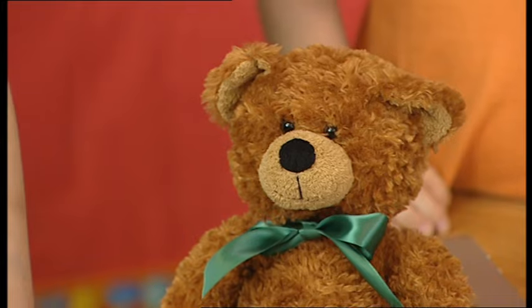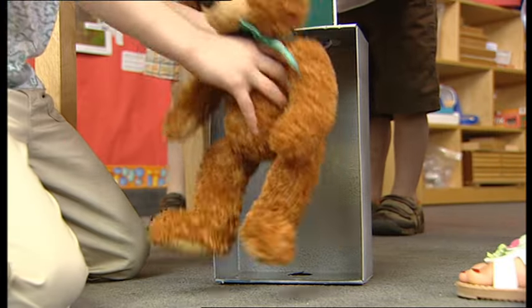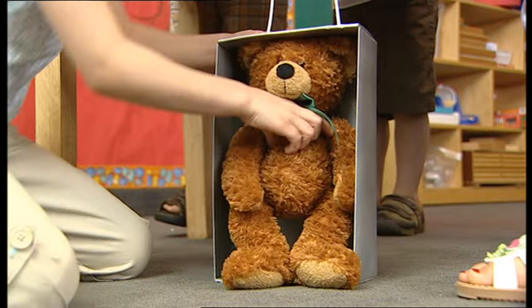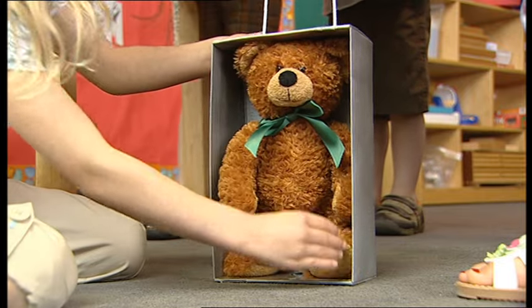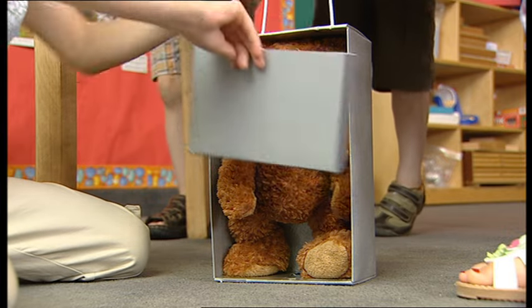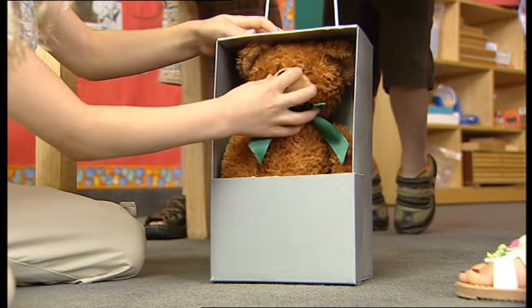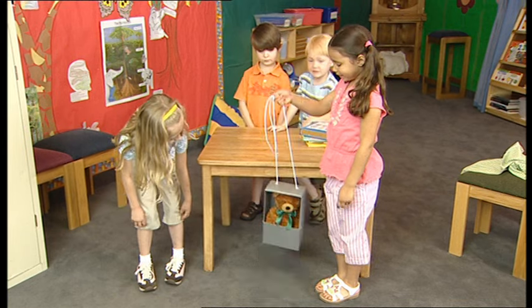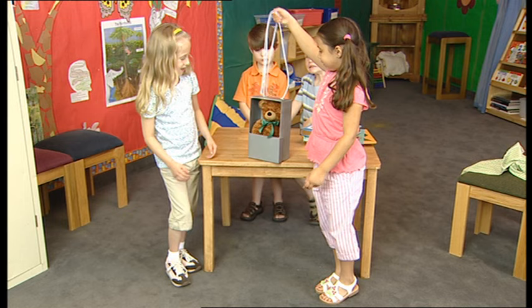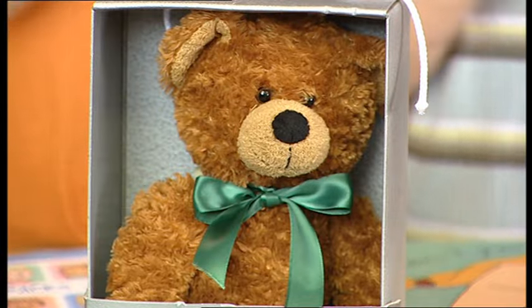Oh, hello, Mr. Bear. What floor would you like to go to? Up to the table floor. All right then, the lift is just the right size for you. Door closing. Ready to go up, Mr. Bear? Here we go. Well done, Mr. Bear. You've reached the table floor. What an amazing shoebox lift.